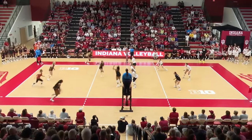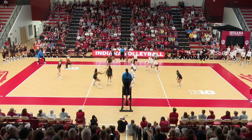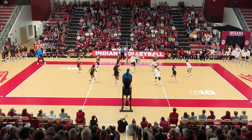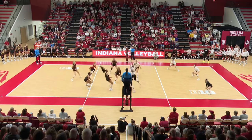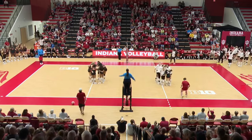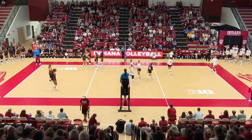Alonzo Corsellis, dug out by Trubin. Diving dig from Gary, set, far side, Tatum, spike, kept up by Trubin again. Far side, tap down, still alive, has to go over, as Saris keeps it up. Blocked at the net, and the Hoosiers win the point. Maddie Sell and Maddie Saris combined for the block, as it's 5-5 in the second set.